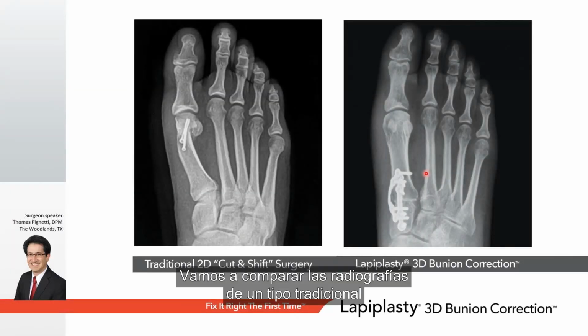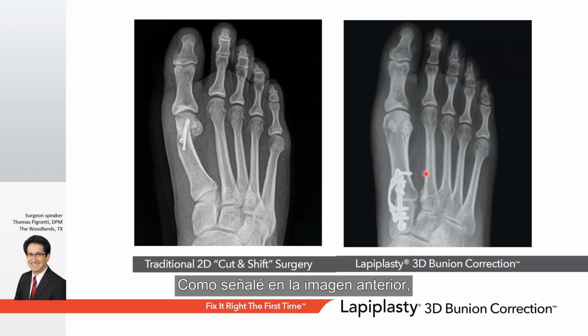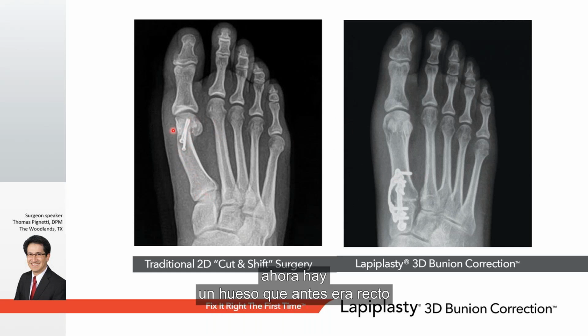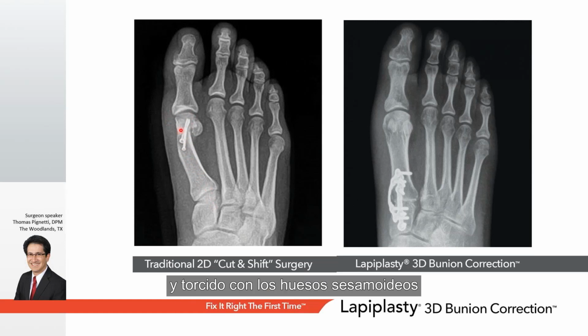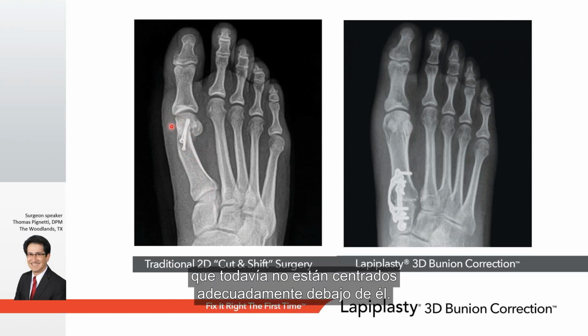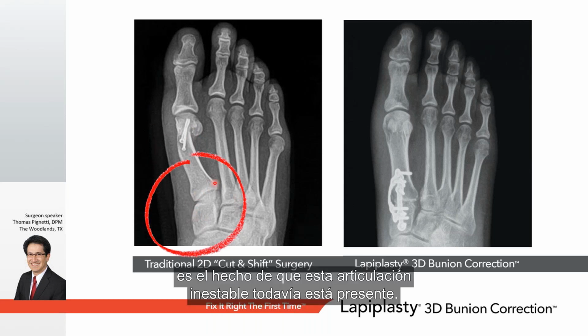Now let's compare the x-rays of a traditional 2D cut and shift type surgery and Lapiplasty 3D bunion correction. As I pointed out in the previous image, with the 2D procedure here, we now have a previously straight bone that was angling out and now have a curved and crooked bone with sesamoid bones that are still not really adequately centered beneath it. And more importantly, this unstable TMT joint is still present.